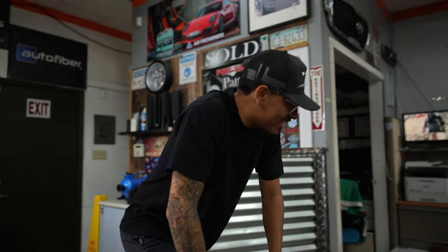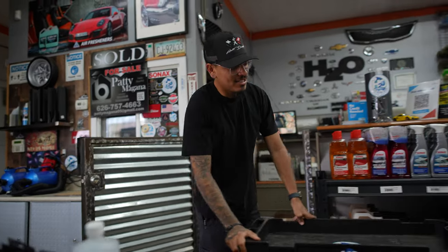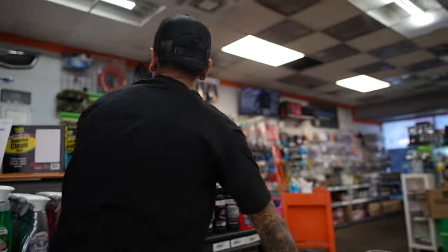Need help with anything? Shopping with H2O. Right here. Got the good old cart. If you bring out this cart right here, means you're about to be spending a whole lot of money in here. We got my man Alex right here, one of the good sales reps.